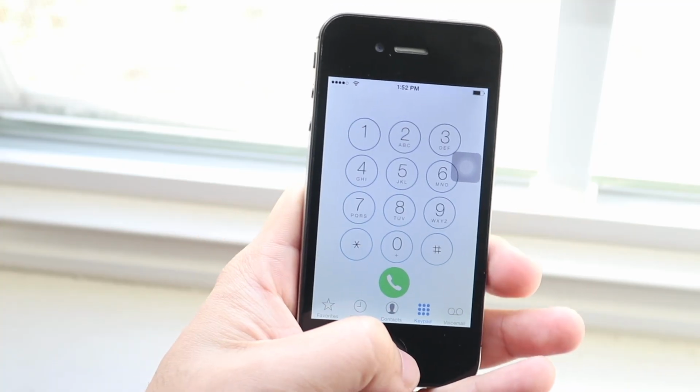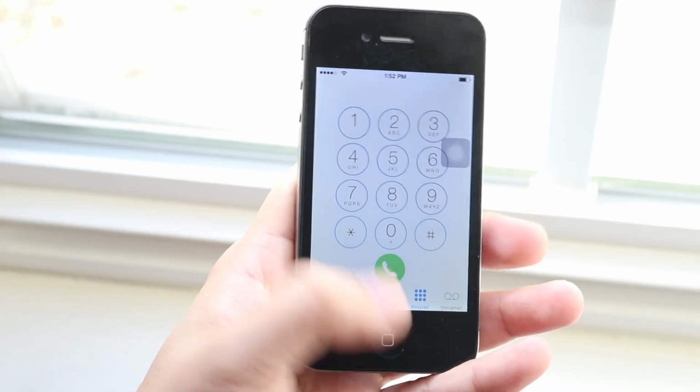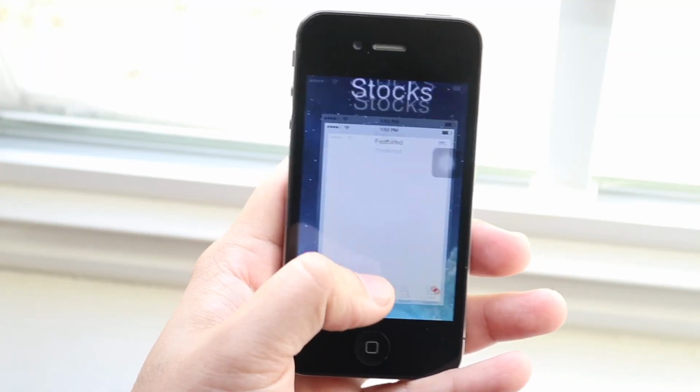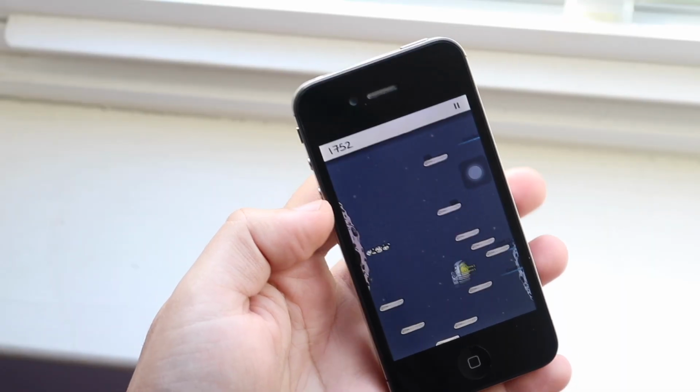Unfortunately now, this phone is very slow, and if we're comparing it to any of the iPhones that have come out within the last 5 years, those things are much faster than this iPhone.